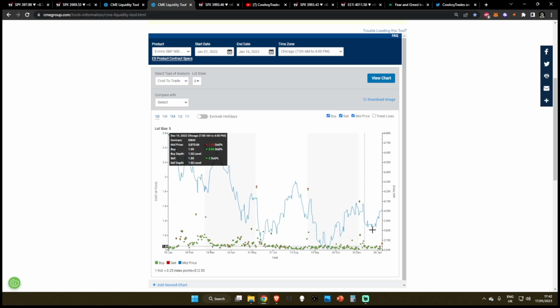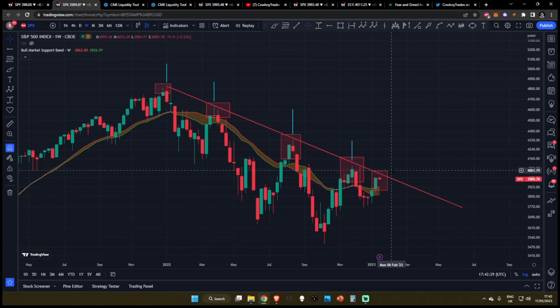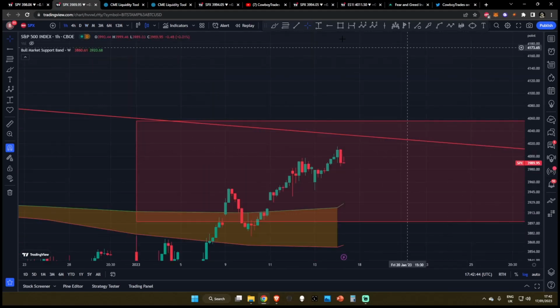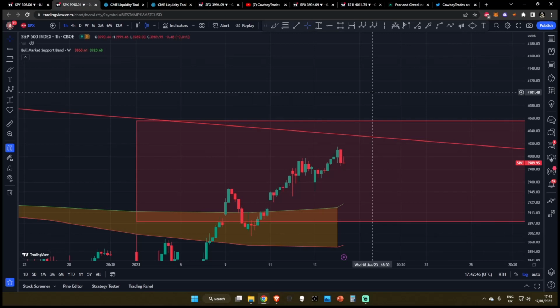And in this area right now, cost to trade is once again pushing up very strongly, which is another sign that liquidity conditions are topping out. It's another sign that if you're longing right now, the cost of trade is extremely expensive. And of course, if you're shorting the market, you're going to be getting your funding fees paid by the bulls at this moment in time. So it's kind of a win-win situation.